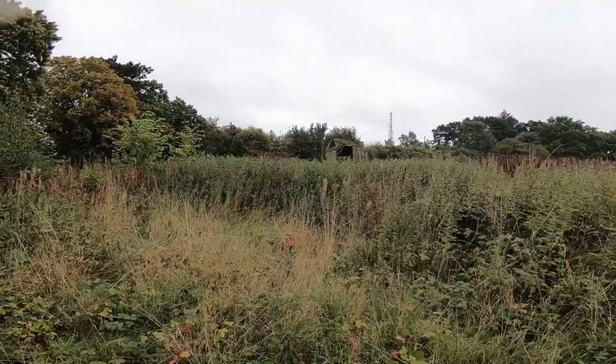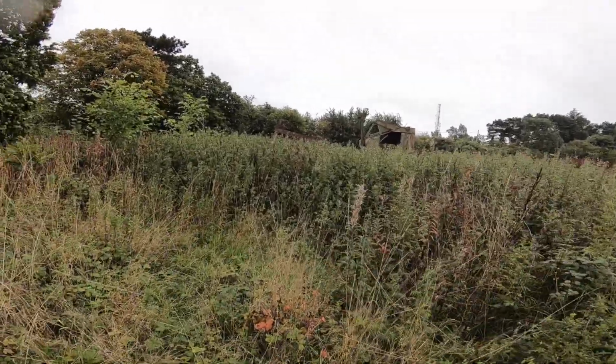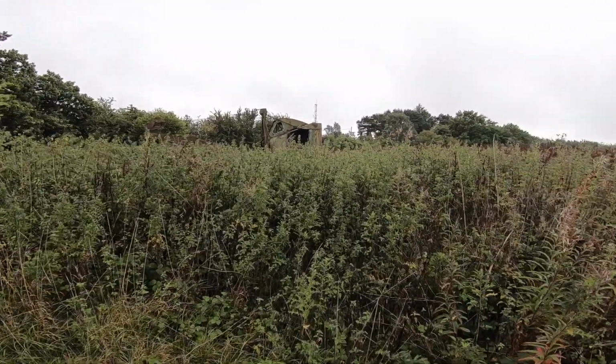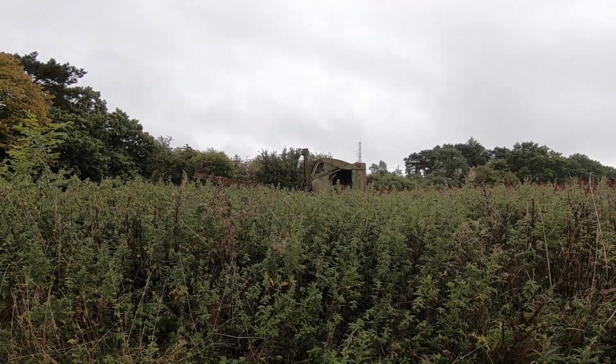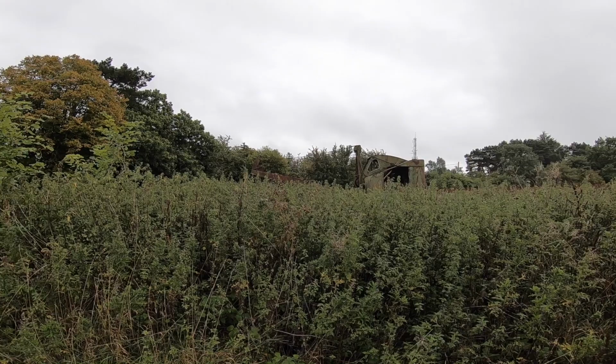ground, this old digger. Now it's a lot more overgrown. I have been here before, but that was before I used to film or anything. So if you look down on the videos, some of my early videos, I appreciate the footage is really bad. It's bad enough now, it's really bad then.